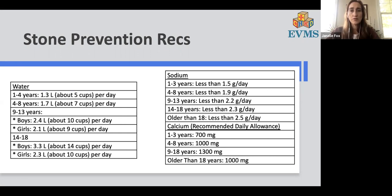Now, what are the conservative things we can do for stone prevention? I like this slide because it's age-appropriate fluid intake for stone formers. And when I look at that, I'm thinking, man, I have a 16-year-old daughter. There is no way she's drinking 2.3 liters of fluid per day. And even if she had a stone, I'd be hard-pressed to get her to drink that. So this can be pretty challenging to do.